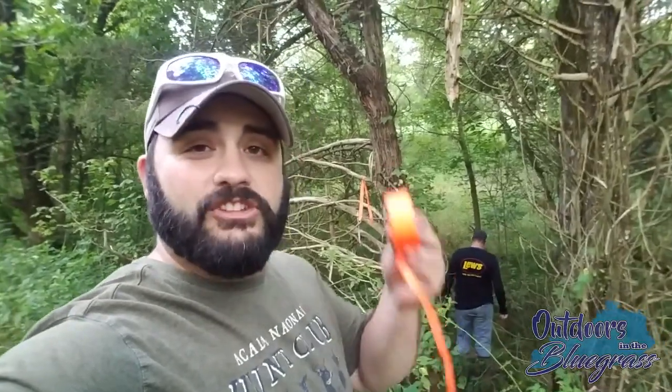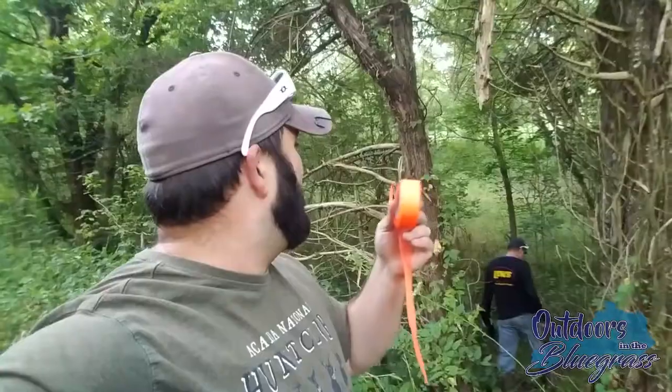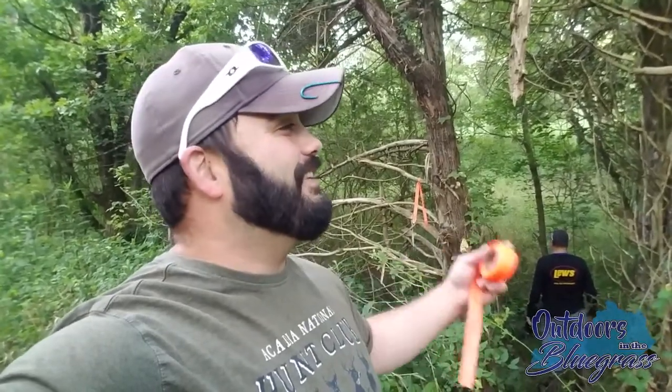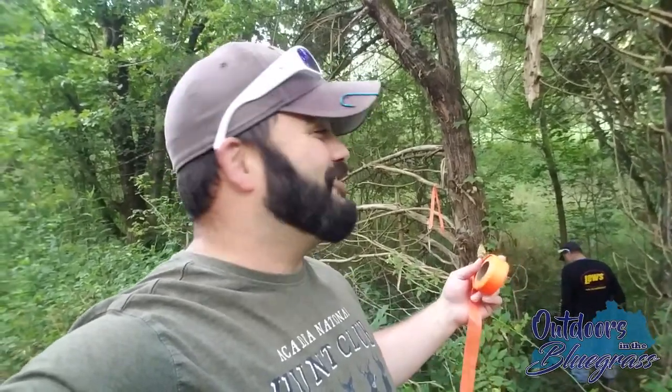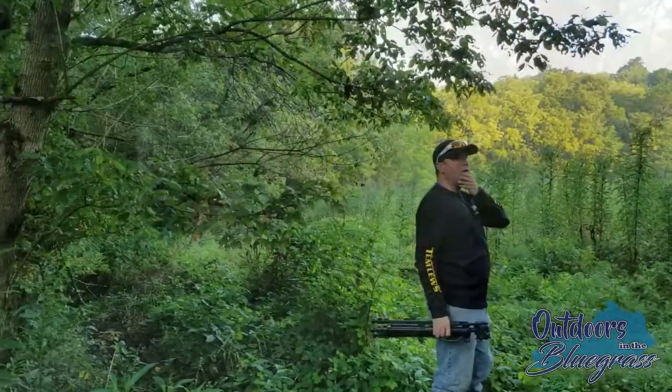Whenever we change direction or make a little bit of a venture, we use this marking tape tied to a tree. It's non-adhesive. It's biodegradable. It's the good stuff. It doesn't hurt nobody, but we try to take it down when the season's up. We'll use it to mark the tree so we know when we come back exactly where to go, because as the leaves start to fall, everything changes and you forget where you're at. Yeah, I've done that before.